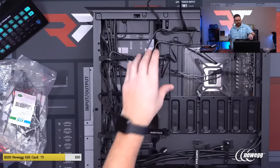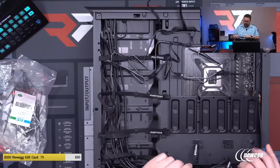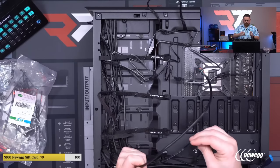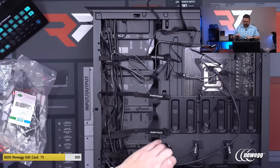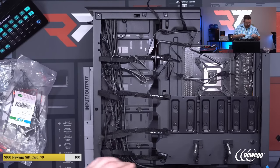Okay. There we go. So we got everything hooked up. Now let's start getting everything onto the motherboard. That's what we're going to start doing now. So we've got everything ready to go. Our cooler's done. This is kind of the bit before the fun part, which is getting our GPU hooked up and stuff like that. So we're just at the pre-cable management phase.